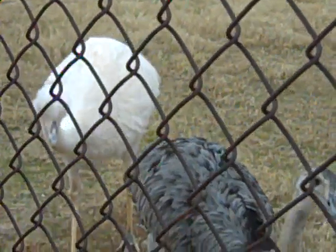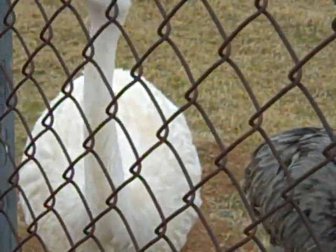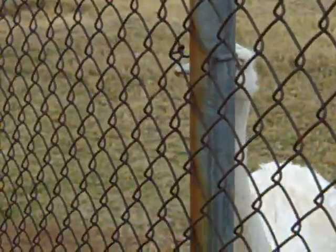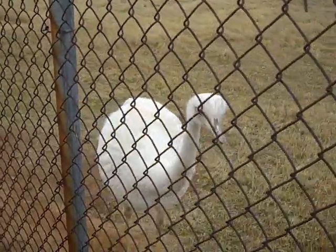Yeah? Hey, look at that baby one. Mm. Look at that baby sheep. That's a baby, you think? Yeah. How do sheep go? Bah, bah, bah, bah, bah.